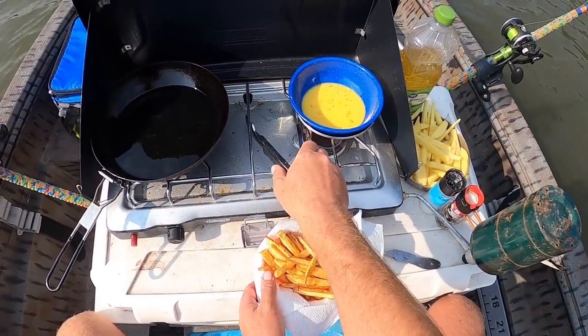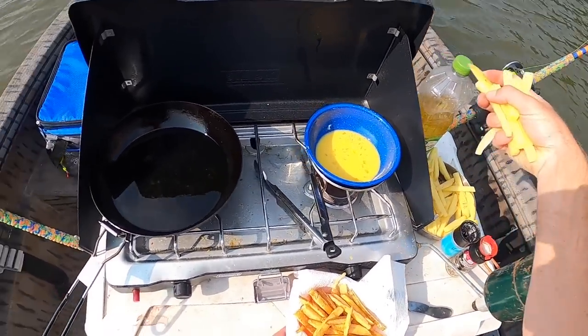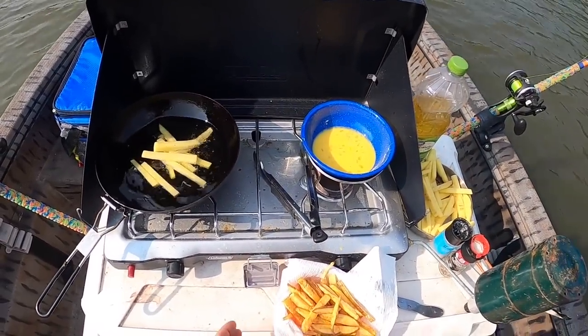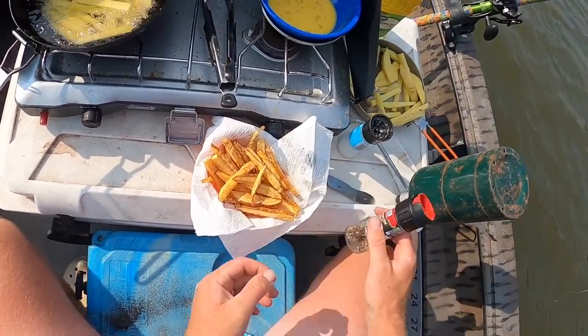Perfect. We'll hit that with a little salt and pepper. Drop another batch in though first here. Ow! Got my thigh again. Dang it. Toss that around a bit.